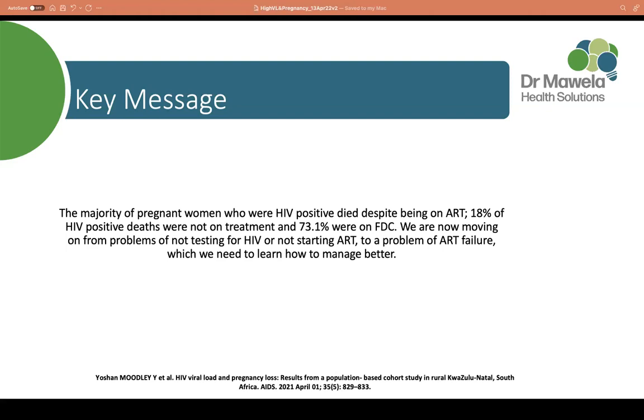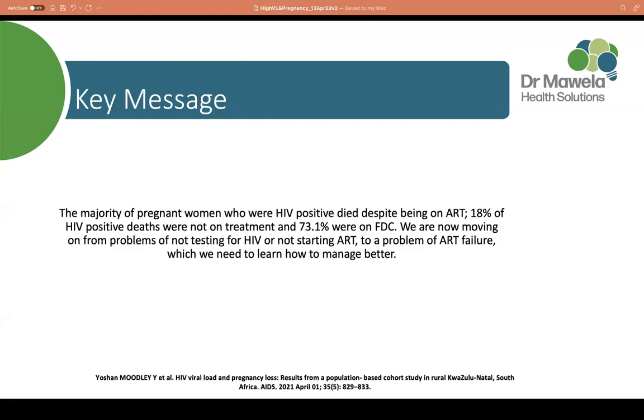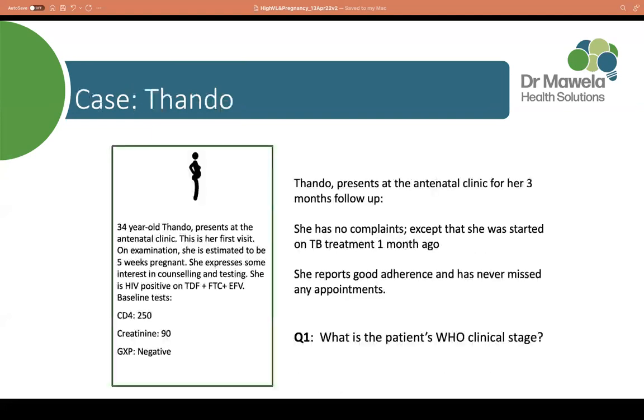So we are now moving from a problem of testing and initiation of treatment. The biggest problem we have today is treatment failure, is women who are HIV positive, who are on ART, who have a detectable viral load. And we need all of us to learn how to manage a high viral load in pregnancy better, because if we do not, we are still going to have a lot of HIV-associated complications, which we are failing to manage. So in terms of that last part, learning how to manage better, let's get into it.